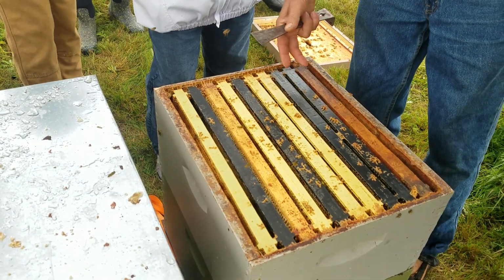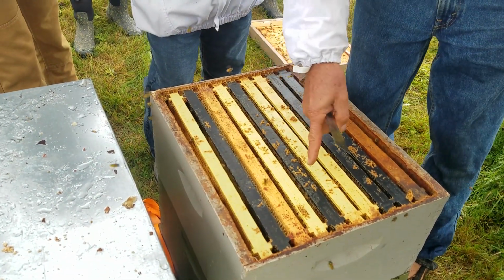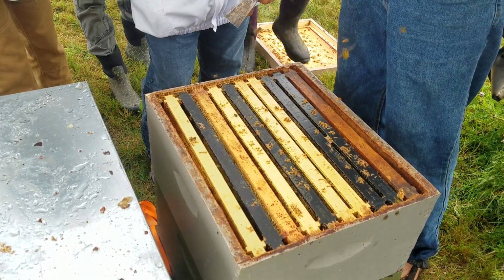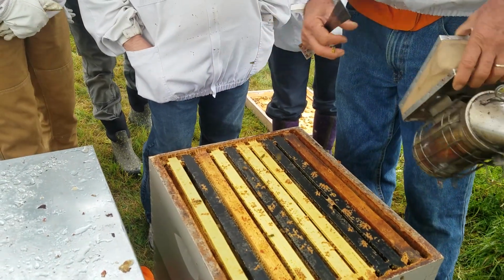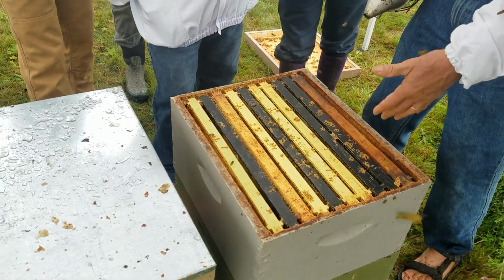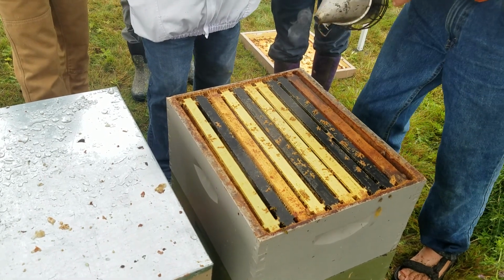How big is the cluster? Pretty small in this box. We've got a very small cluster here. And they are clustering, they're not disjointed, so it means it probably has a queen, but it is a small cluster in this hive, not a particularly strong hive. By the heft I could already tell that it wasn't very heavy, so I'm not surprised. Okay, so let's go ahead.